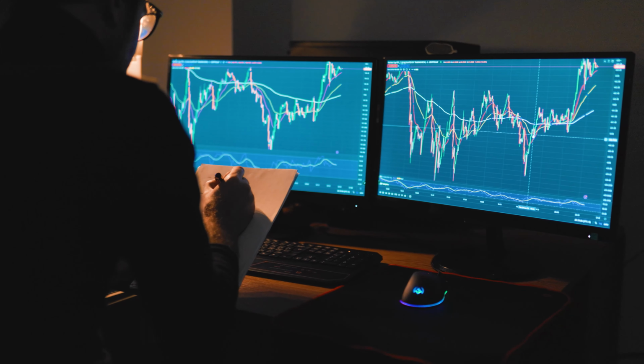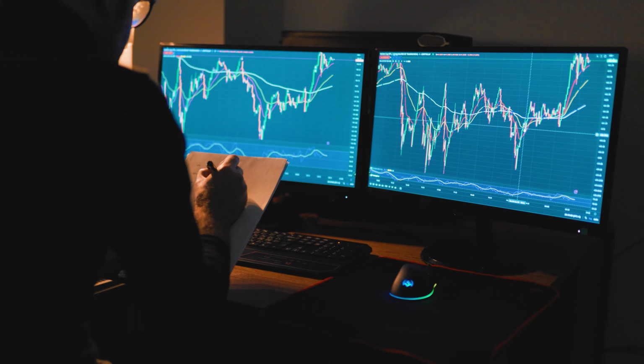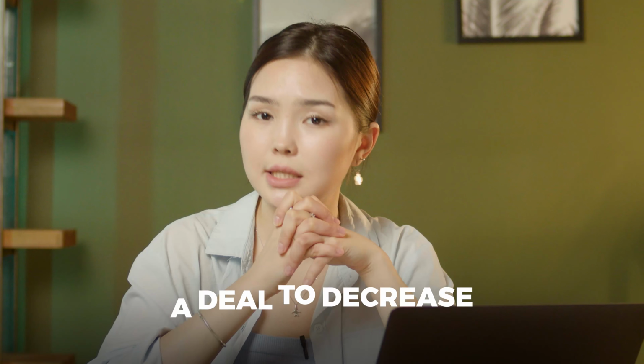How does it work? It's very easy. If the indicator line crosses the 30 mark and moves up, then we open a deal to increase. If it is below the value of 30 and the line moves down, then we open a deal to decrease. And now I will show you everything by example.